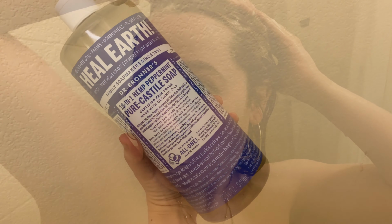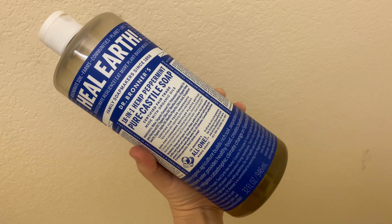And once I get in the shower, I start to wet my hair and realize I have my glasses on still, which always happens. But I thoroughly wet my hair before doing anything, obviously. Once my hair is fully wet, I add the Castile soap to my scalp and really make sure every inch of my scalp is covered.